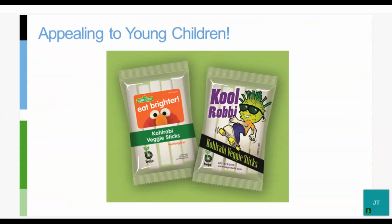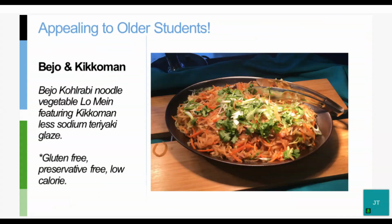Here's another example of the kohlrabi, and we also ran a test program with the Muppets characters. As you can see, with this type of approach you can appeal to young children with either sticks or chips for snacking. And for the older students and for adults, this is an example of something we partnered with Kikkoman on recently at a school meal conference, and everybody was extremely happy with how this looked and tasted.